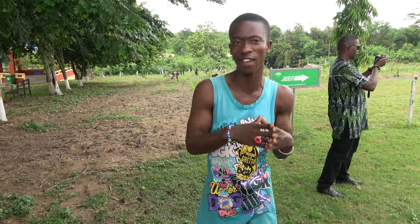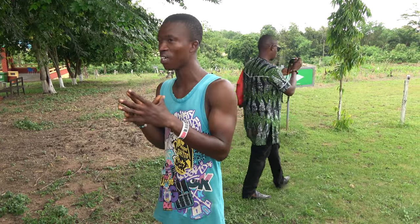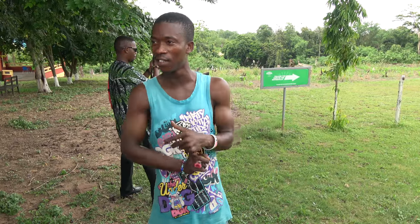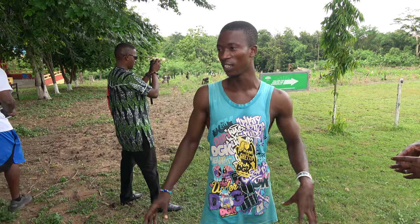It is the third highest falls in Ghana. The first highest is Wli Falls in the Volta, the second is Boti Falls in the Eastern, and the third is Kintampo Falls in Bia. But this is a much better waterfall. Yes, it's the best. Be honest, it's the best.